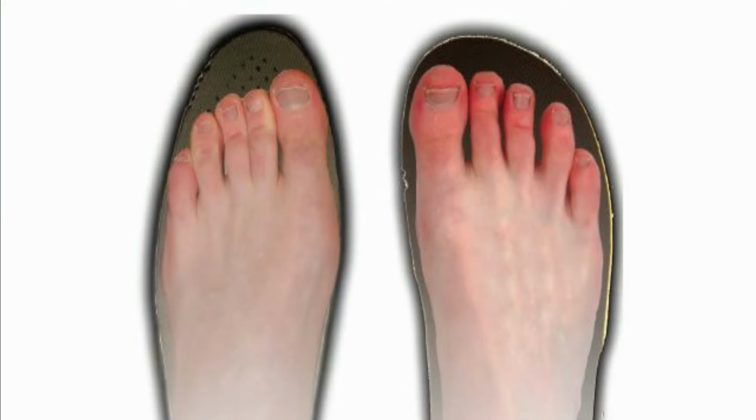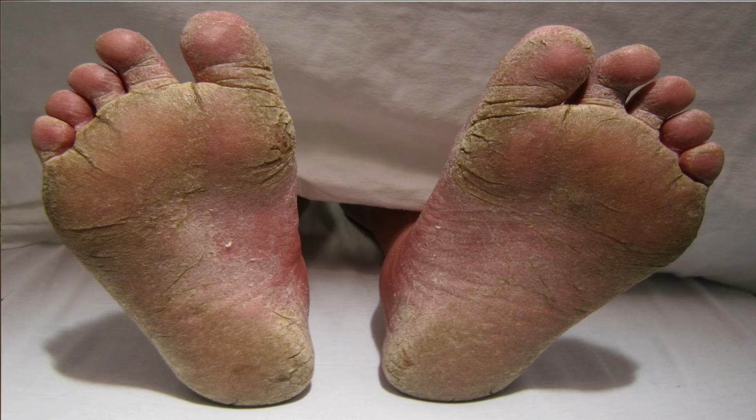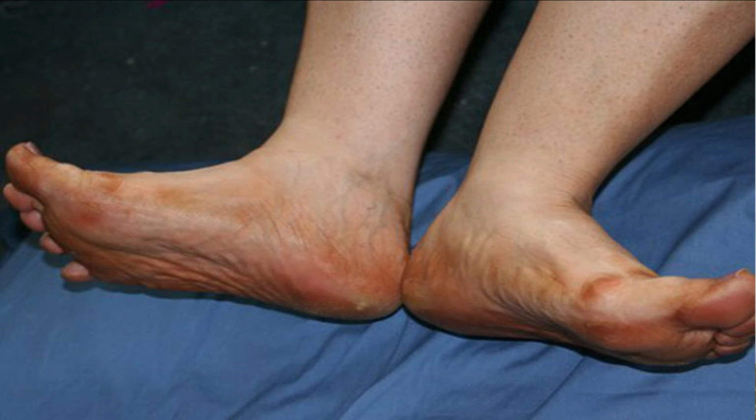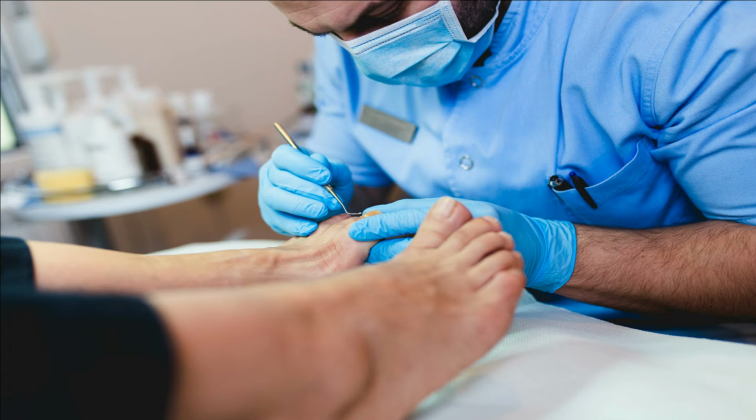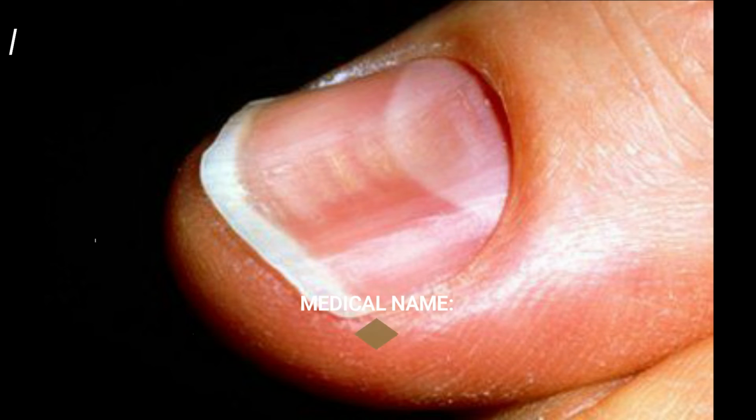It's usually caused by trauma, such as wearing incorrect shoes, which can damage how the nails grow, or infection, like a fungal infection, which can cause thickening and affect nail growth. There are some other causes too, like psoriasis and even poor blood supply to the feet. We can treat these by cutting them or surgically removing the nail, depending on the cause. And a podiatrist, a healthcare professional specializing in feet, is going to be really helpful here.